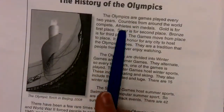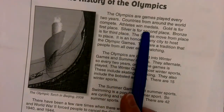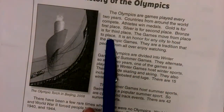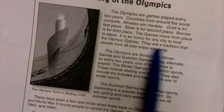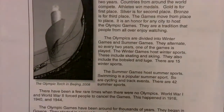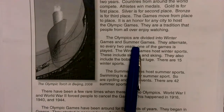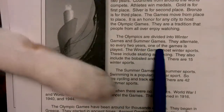So, the Olympics are games played every 2 years. Countries from around the world compete. Athletes win medals. Gold is for first place, silver is for second place, bronze is for third place. The games move from place to place. It is an honor for a city to host the Olympic Games. They are a tradition that people from all over enjoy watching. I know I've watched the Olympics and I really do enjoy it. The Olympics are divided into the Winter and Summer Games. We were supposed to have Summer Games this year, but due to COVID, it did not happen. They alternate, so every 2 years, one of the games is played.